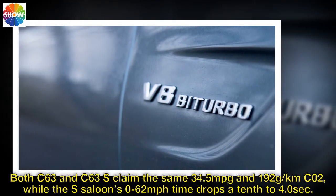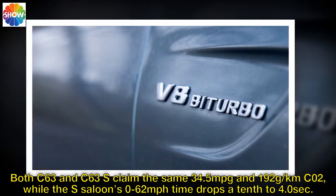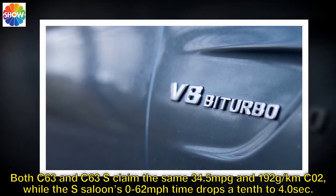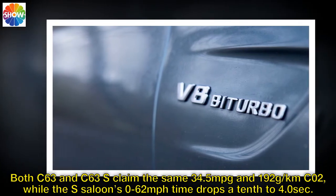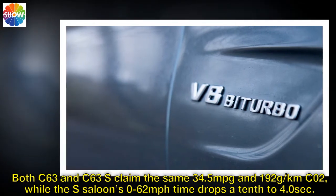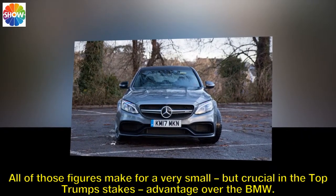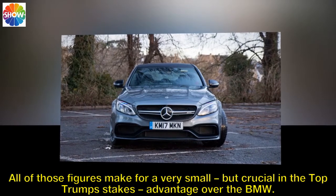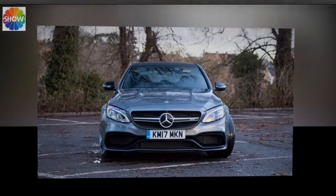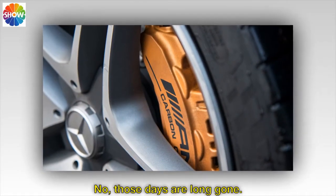Both C63 and C63 S claim the same 34.5 miles per gallon and 192 grams/km CO2, while the S saloon's 0 to 62 miles per hour time drops a tenth to 4.0 seconds. All of those figures make for a very small, but crucial in the top trump stakes, advantage over the BMW. No, those days are long gone.